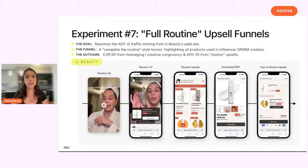And so what they created here was an ad where an influencer creator is doing a get unready with me. She's taking her makeup off, she's getting ready for bed, but it's a get ready with me style routine. And she's using a bunch of different products from U Beauty. When you click on the landing page, you get Pia's nighttime routine pics. It's another complimentary video to what you saw in the ad. Those core products featured in the ad are right there when you land from the shoppable video.